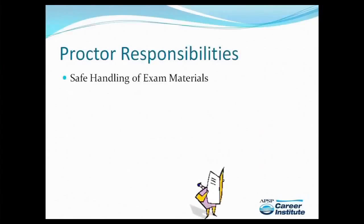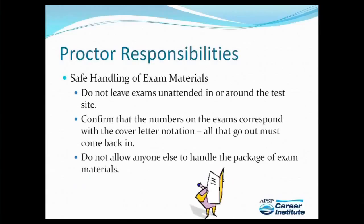Once you've arrived at the testing site, you need to pay particular care to the handling of the exam materials. The exam booklet should be kept within your sight at all times, even if that means carrying them to the restroom with you. You'll find that all test booklets are sequentially numbered. This will allow you to verify that you have all the exams accounted for at all times. There is really no circumstance under which you should be turning over the handling of the package of exams to another person. An exception might be made for the occasional circumstance when, due to the size of the group, additional proctoring assistance is needed.